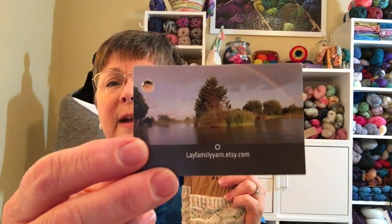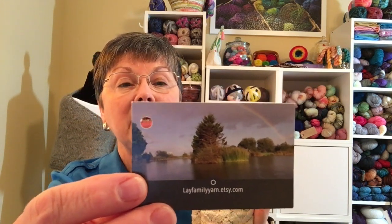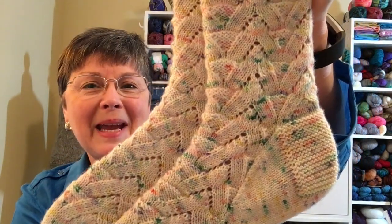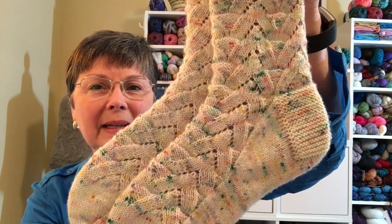So these are done with the Bake Off colorway of Lay Family Yarns, and this is called Bake Off Sock Set. It's an 80% superwash merino, 20% nylon. It's a high twist. There were 100 grams and 400 meters in that. And you can see that Bake Off colorway looks a lot like cupcake sprinkles on the yarn. And I really like the colorway.